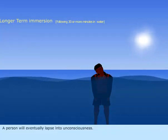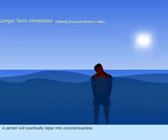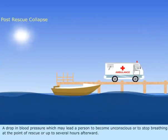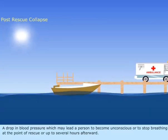A person will eventually lapse into unconsciousness. A drop in blood pressure may lead a person to become unconscious or to stop breathing at the point of rescue or up to several hours afterward.